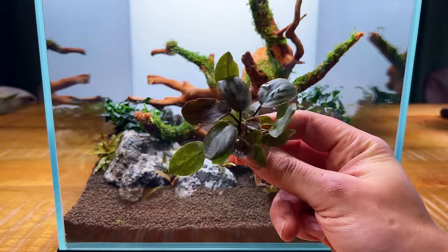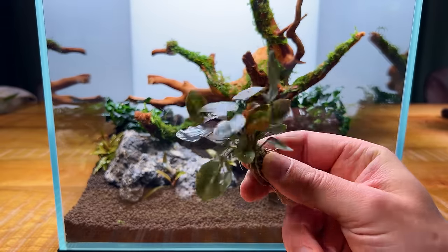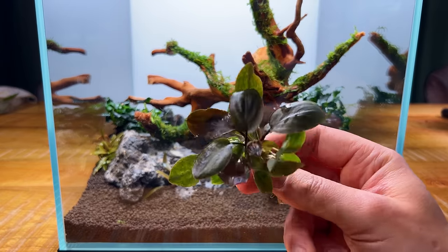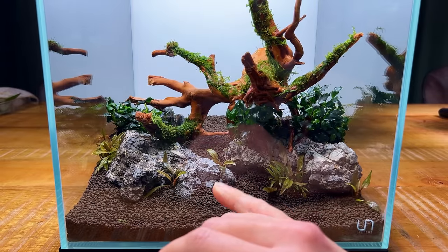The next one is kind of a new favorite of mine. This is the Lagenandra Meboldii Red. So it's gonna turn much more red than it is right now. Right now it's a bit greenish, brownish. But I think under this twin star light, it should turn nice and red. I just have one, so it's gonna be a focal point right in the center there, just behind that crypt.